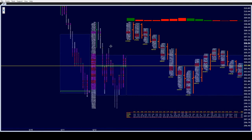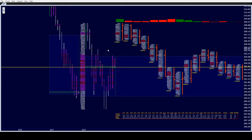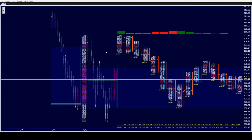318.22. For the downside, now we closed at 304.21. My first downside destination is today's low, 298.60. So just under $6 is my first destination to the downside. So price is going to be whipping all over as these algos search for a level. Now, below that, we don't have anything for another $2.